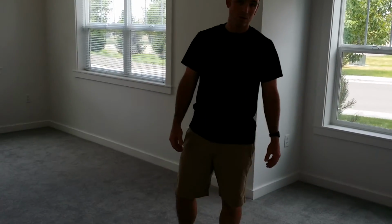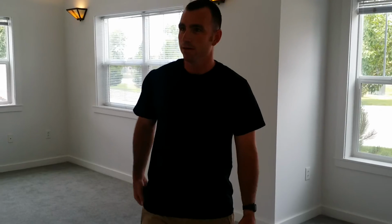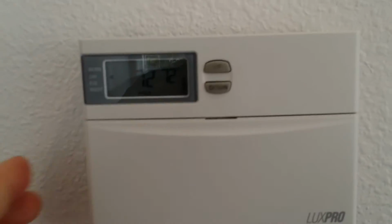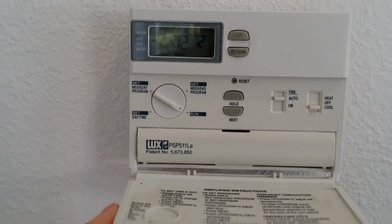Obviously, you've got lots of windows, lots of light. There's going to be lots of glare, but oh well, I don't want to watch TV in the daytime anyway. Here's our second thermostat for the downstairs. Like I said, it works pretty well. It hasn't really been hot, but so far the house has been a very comfortable temperature, and it seems to work really well.